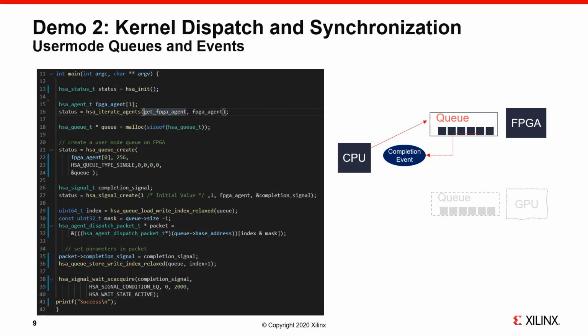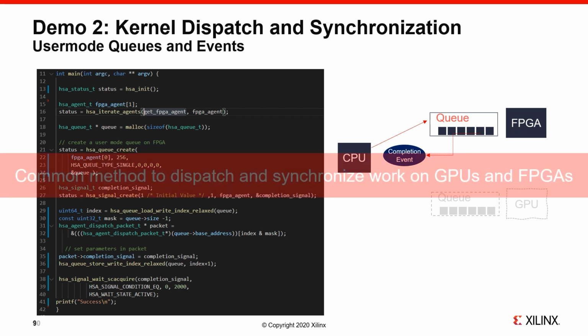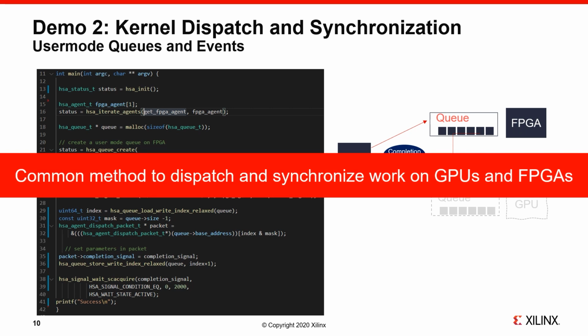The second demonstration shows how a familiar queuing model can be used to dispatch and synchronize work between an x86 CPU and an FPGA accelerator. Using the system discovery method from the previous demonstrator, a user creates a work queue for carrying HSA packets, which can be written by the CPU and read by the FPGA using unified shared memory. The CPU then enqueues a work packet from user space without intervention of the Linux kernel, and this work packet can contain an event which the FPGA can use to signal that the work has been completed. This is a common method for dispatching and synchronizing work on both GPUs and FPGAs.